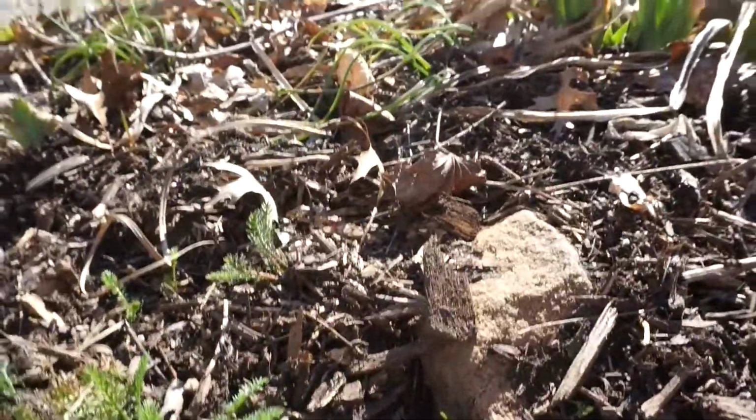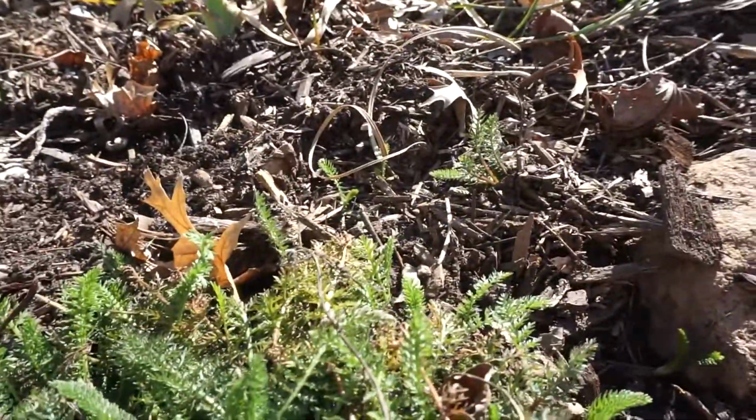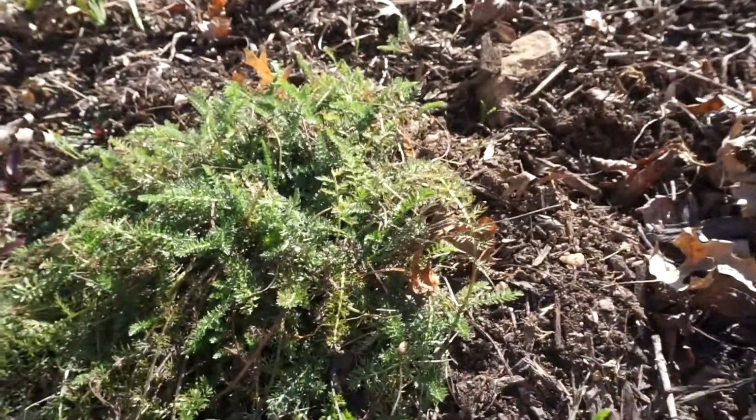Same thing that it's doing back there, and right there, and right here next to this rock, and right there. So yeah, this plant is definitely spreading. Once you get one, I grew this from seed.